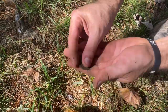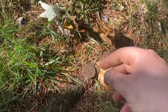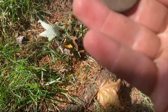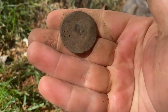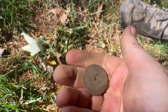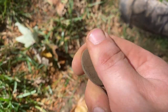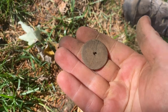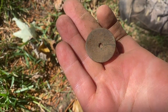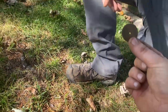Nothing. Something should come through. Clean it up, I might wipe it on my glove here. I think that's the wreath sign. Wow, it's nice and green. Big square nail hole right in the middle. We'll play around with it, see if we can get any details off. Wow, man, that's awesome. Thank you. Sweetness. All right, let's get some more.